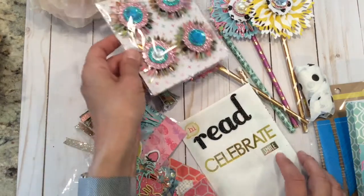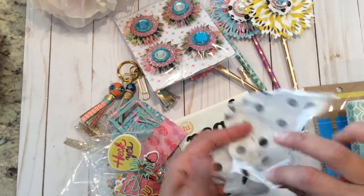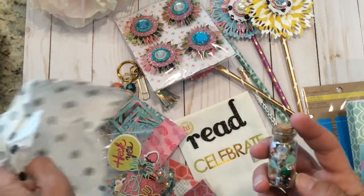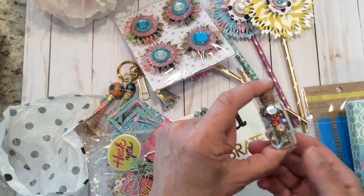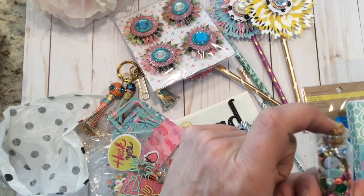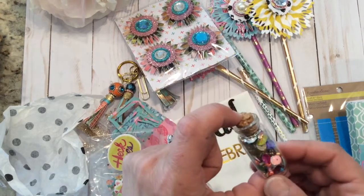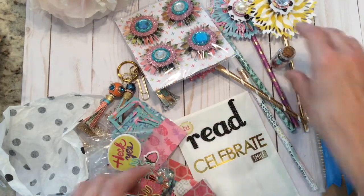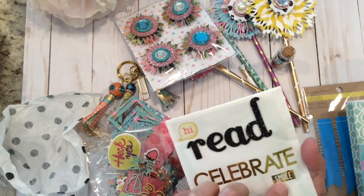Oh. And let me take a look at this little thing here. A sequin mix. Oh my gosh, that's so pretty and such a cute idea. I love that. Look at that, you guys. Love it. Ooh, I can't wait to use that in something. Ooh, I'm kind of off film here. Sorry. That's adorable. Thank you. And then this says, "Hi, read, celebrate, smile."